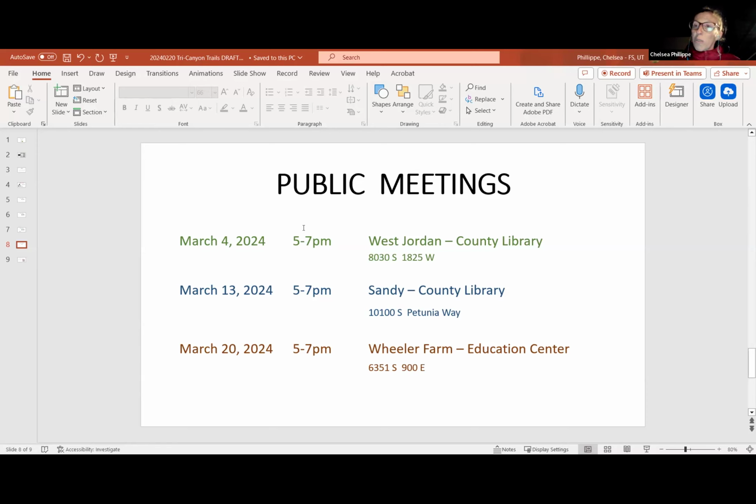And then we are also building an opportunity to comment online. And all of those comment opportunities will be built into maps so you can see exactly where these trailheads are and where these trails are proposed for. So this is a sneak peek. Otherwise, I would love to show you what we have built, but it's just almost done and not quite ready.